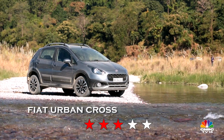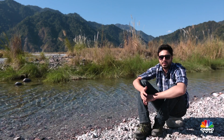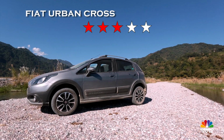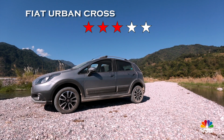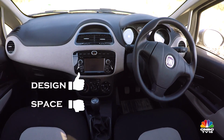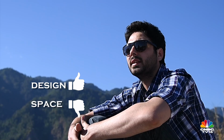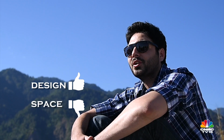The Fiat Urban Cross to me is one of the nicest looking cars here. The Punto has always been a great looking car, and this continues that trend. What makes the Urban Cross stand out from its standard hatchback sibling is the fact that it's slightly higher up. There's rugged cladding all around and the roof rails, but beyond that it's pretty much the same car, and the same applies for the interior. Very classically designed, nice looking interior, but not the most practical. It doesn't have the most space, and there's not enough space to store your things when you're traveling on the highway as well.